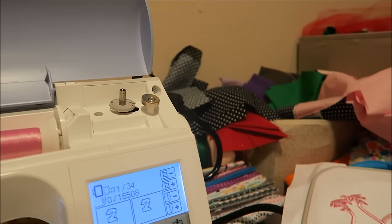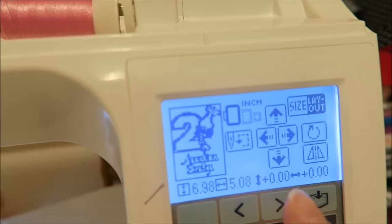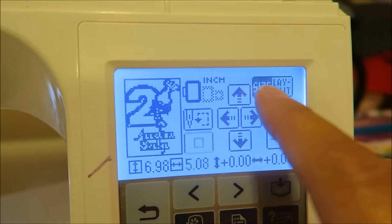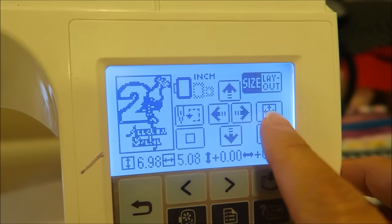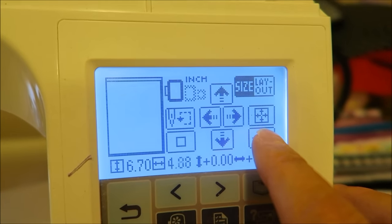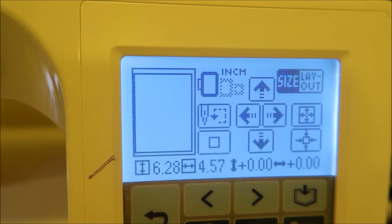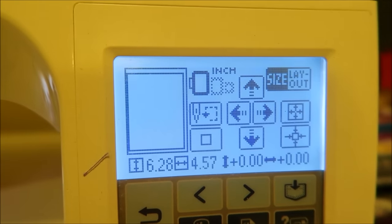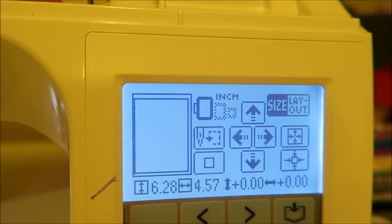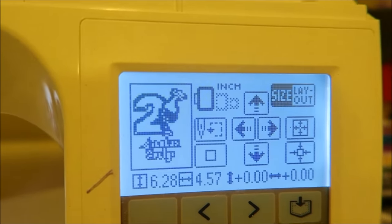So, okay, I'm done with this design. So here it is. I'm going to go into my layout. This one's not going to be a very good one to show you because it's already big. But you can go into size right there, and this little button right here, if you push it, it makes the design bigger. Let's make it smaller. So if you have a design and you load it into your machine, you can check to make sure it's as big as it possibly can be. If not, you can make it bigger by going right here. So there it is.